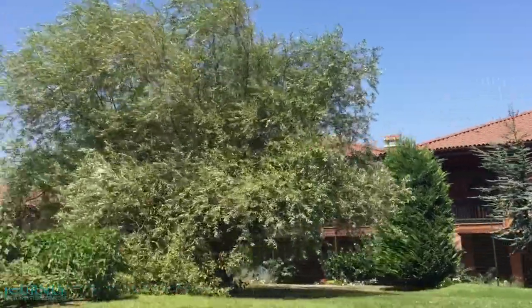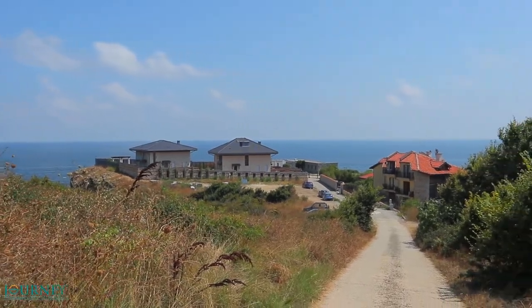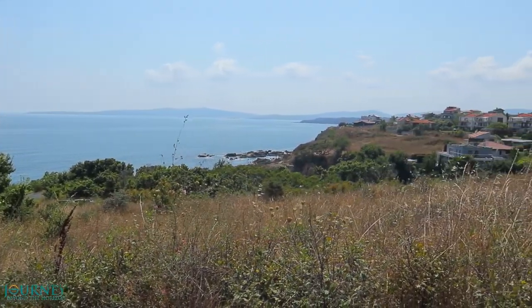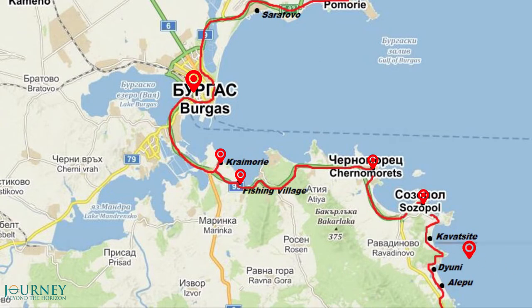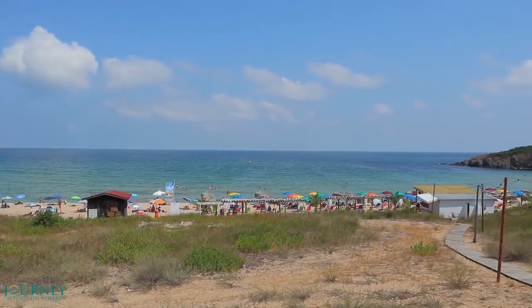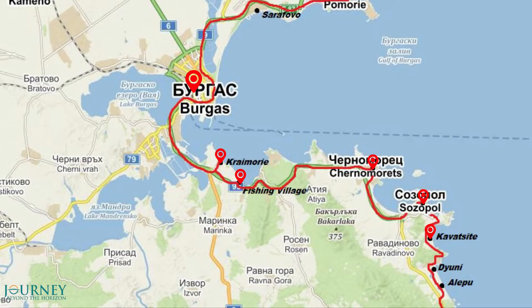We leave Sozopol and proceed southward. This is a villa zone called Burgas, located on the next peninsula on the way. After Burgas, we reach Kavacite, a beautiful beach with sand dunes. We cross another small peninsula and arrive at a larger bay.